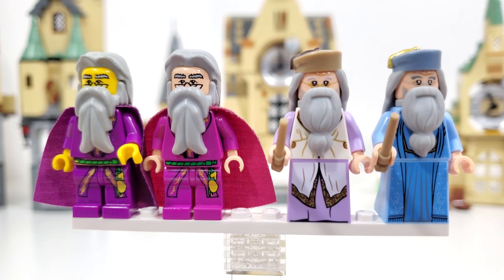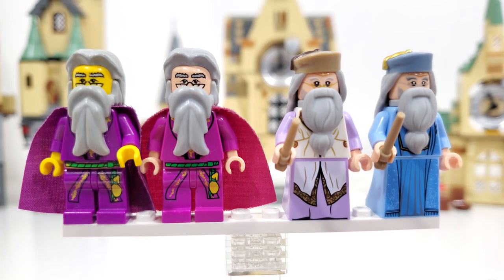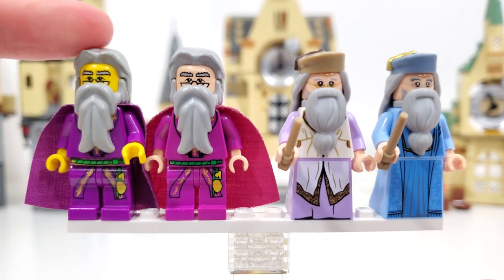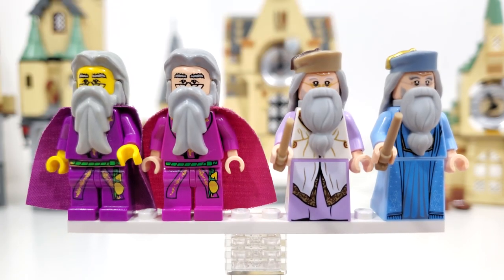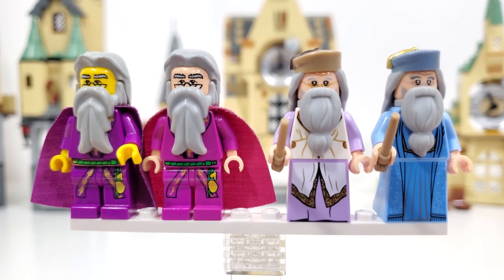Another rather prominent character in Harry Potter is Professor Albus Dumbledore. We have four different variants in front of us: from the 2001-2002 wave, 2004 Clock Tower, 2019 Clock Tower, and then the one from the 2018 collectible minifigure series, just to get a quick comparison between those hat pieces.